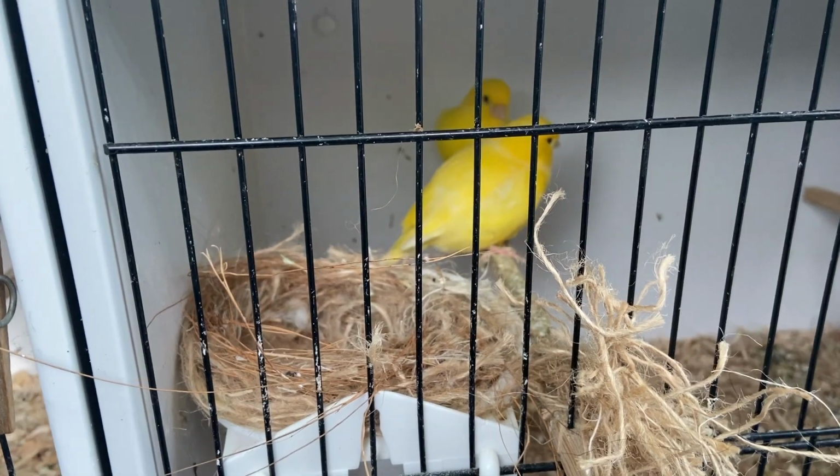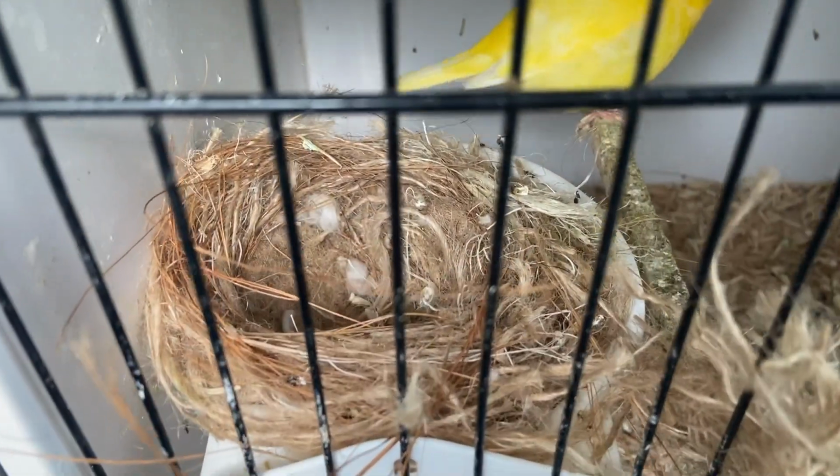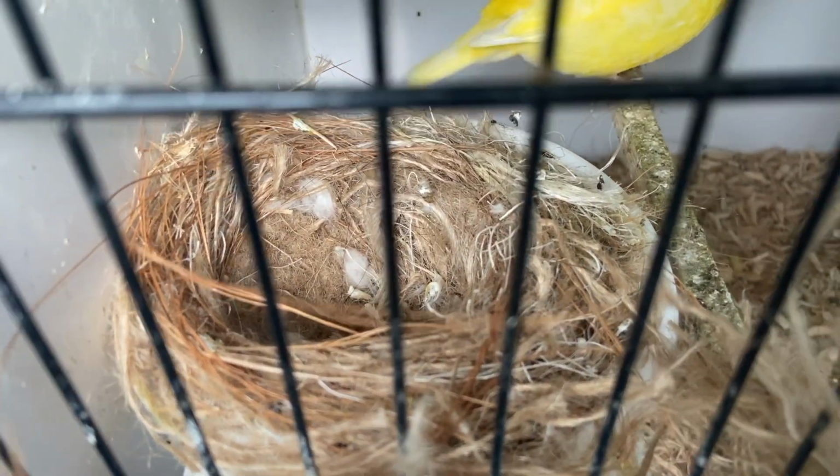This is the next pair of feeder 5 canaries. They've built up a nest now, and I think it'll be any day she'll probably start to lay her first egg, so fingers crossed for that. I don't imagine it'll be too long.